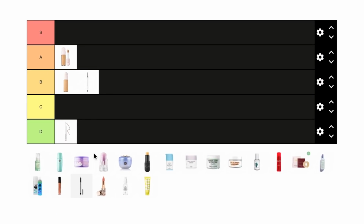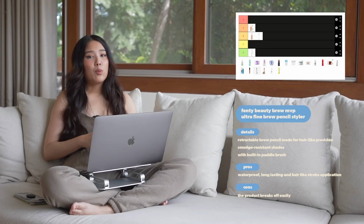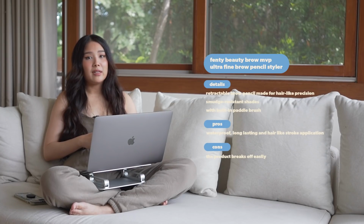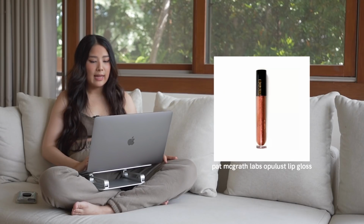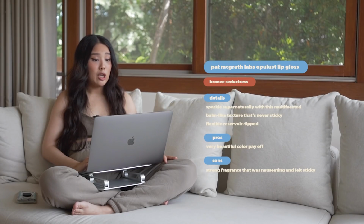So I would say that it's a B. I do like the product. Would I repurchase it again? No, because I do think that there are a lot of really good products out there. I think that I've had eyeliner for over a year and it lasts for way longer than that. The next product that I'm going to talk about is the Pat McGrath Labs OpuLUST Lip Gloss.